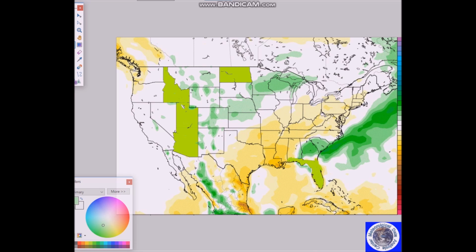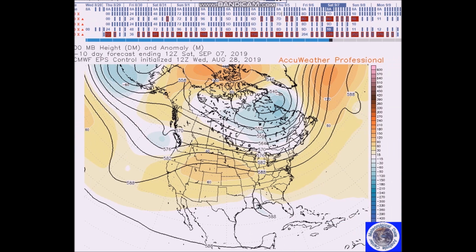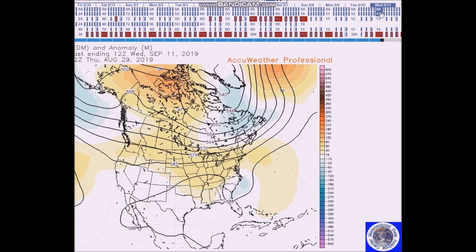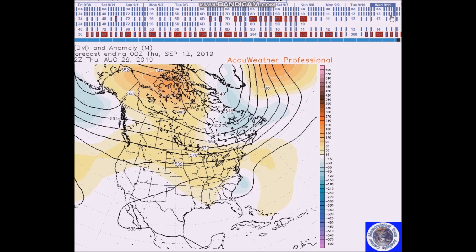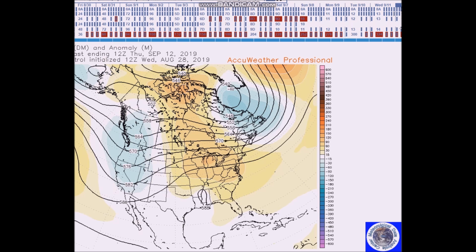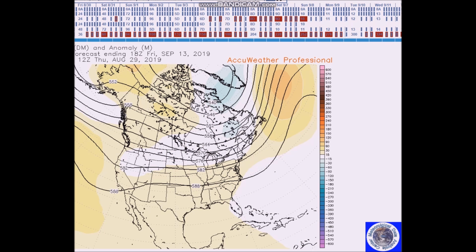Now we're going to look at the period for September 9th to 13th. Most of the models are forecasting a zone of flow across the northern states with above normal heights. But if we take a look at the European ensembles, let me see if I can get it, forecast a trough in the west, ridge here over the east. But the other models are forecasting near to above normal heights across the nation with a zone of flow.